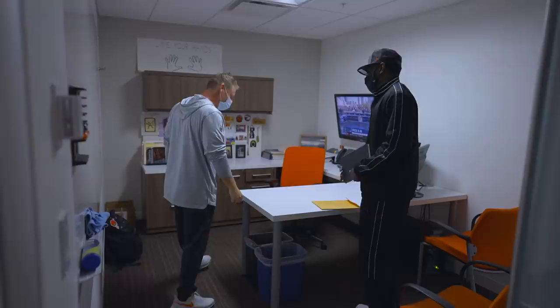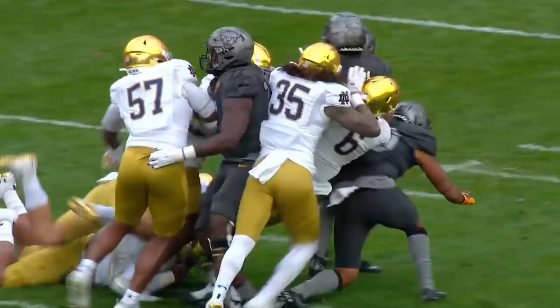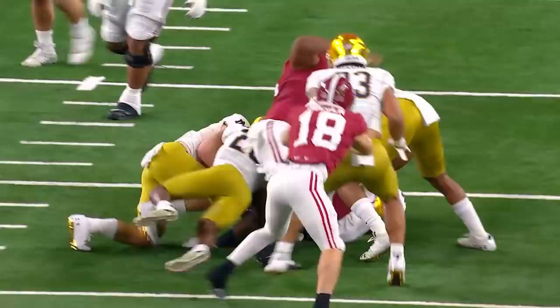I read through his report that Coach Tarver did on him. Explosive. He kept using that term over and over, and that's what you see on tape. You see a guy that attacks the ball. Very smart player. He wants to understand the whys of everything, so he is extremely coachable. So our coaches are ecstatic to get him in the fold and get ready to work with him.